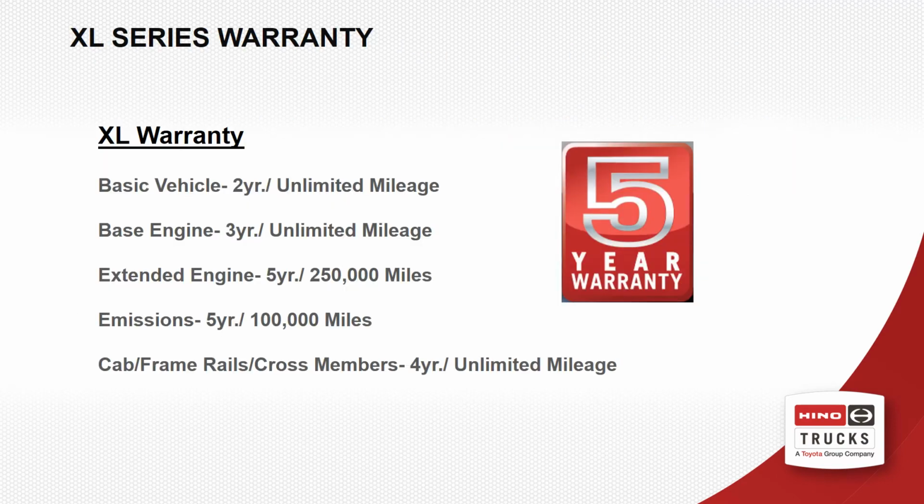This slide assumes that most are comfortable with base Hino warranties as shown here, but it does bear repeating that there are two reasons a manufacturer provides a great warranty: either because they have to or because they can.